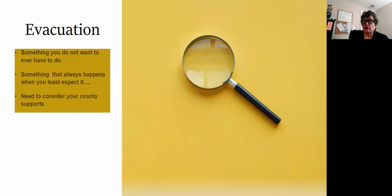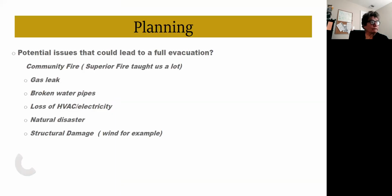So evacuation, when you're looking at it and thinking about it, is something that you never want to have to do, but when you have to do it, you've got to have a practice and have a really good plan and be able to execute it rapidly. So it's very important that you take some time now in February and March and put together part 2 of your emergency preparedness plan, using this slide deck as a guide to what you would do for a full evacuation.